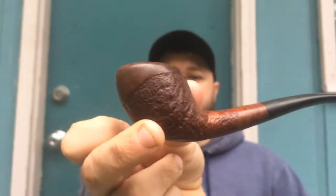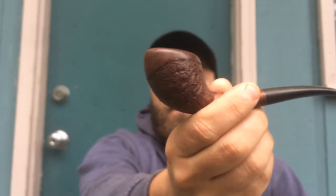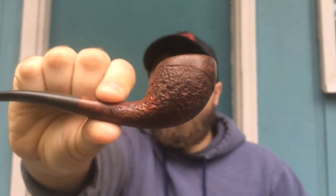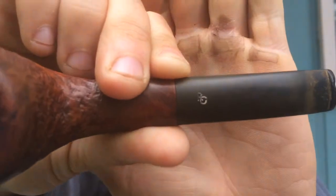But on to the shoutouts and the topic of today, the main topic. I acquired this estate pipe. Now, I was able to, with the help of Blend Recommender, so this is a shout out to Blend Recommender, thank you very much. You were very helpful in helping me definitely identify what this pipe is. I don't think you'll be able to see it, but on there is the stamp RG, and I'll repair that.